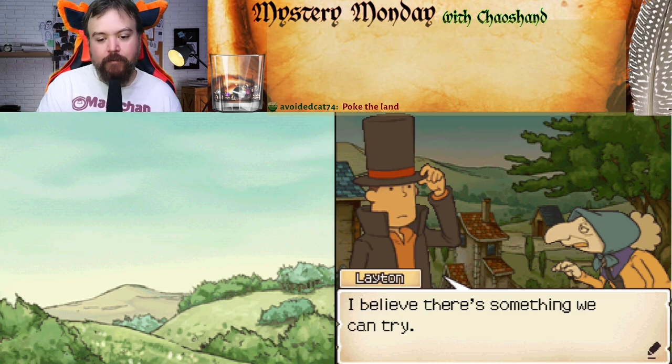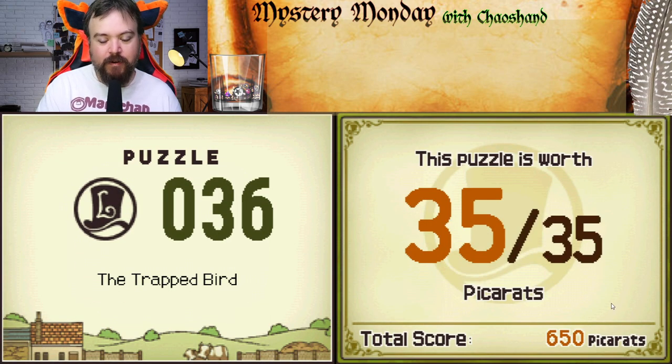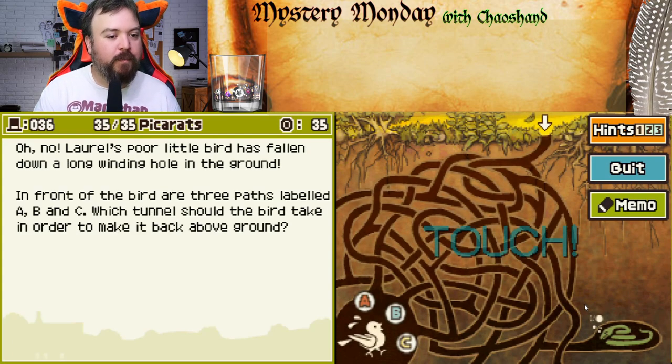I believe there's something we can try. The trapped bird. Oh no! Laurel's poor little bird has fallen down a long, winding hole in the ground. In front of the bird are the three paths labeled A, B, and C. Which tunnel should the bird take in order to make it back above ground? Watch out for Sleepy Snake.